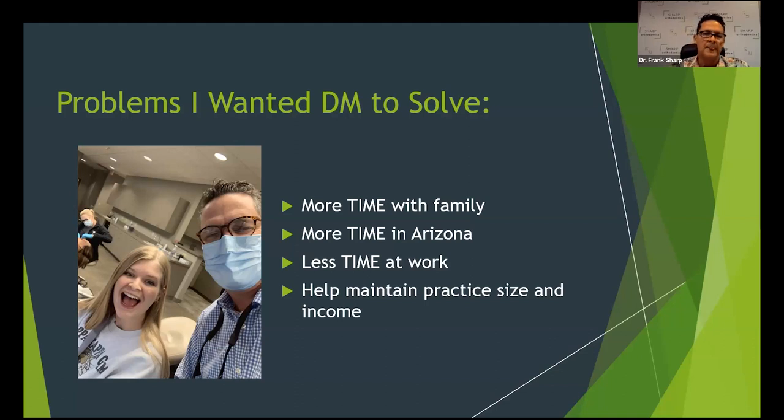And so I was hoping this might be a solution to help me get to a point where I feel better about showing up to work on Monday mornings instead of dreading it like I was at that point. And, you know, of course, you want to be a little greedy and say, hey, hopefully this will let me do all those things and help maintain my practice size, if not grow it, and keep my income at the same level.